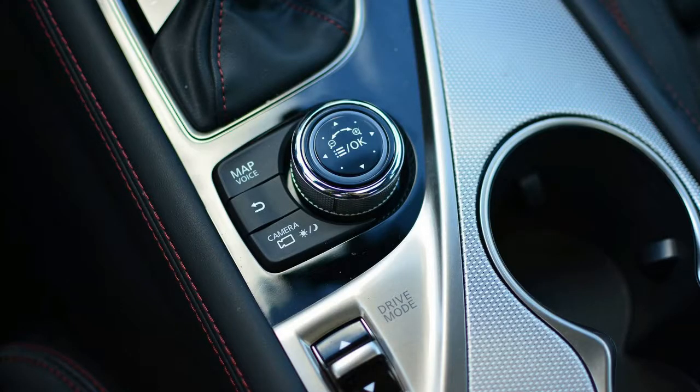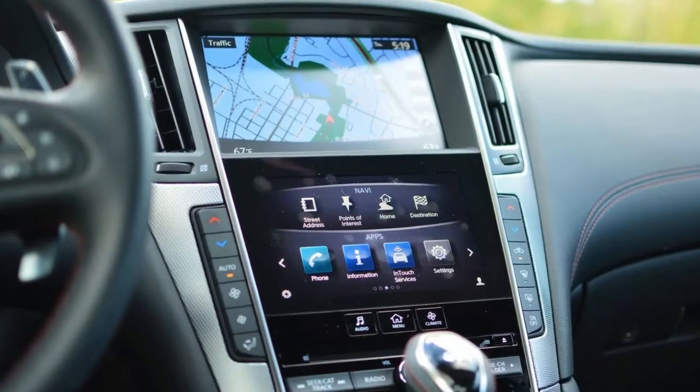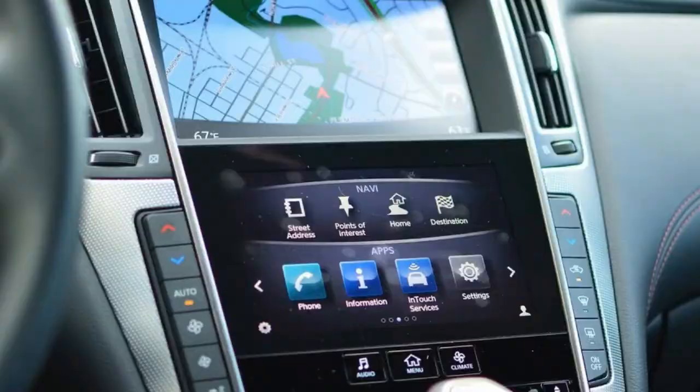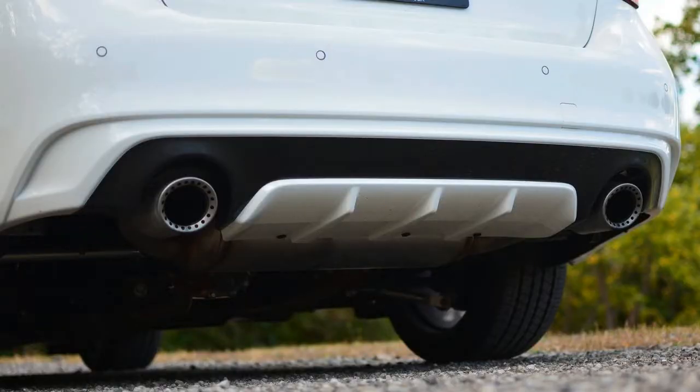Noisy in the wrong areas. From 40 miles per hour on up, there's so much wind noise I kept double-checking whether a window was cracked open. On the highway, there's even more road and wind racket.